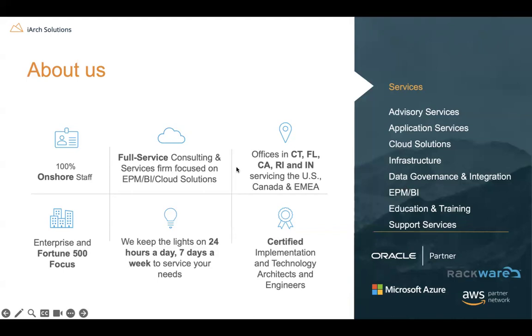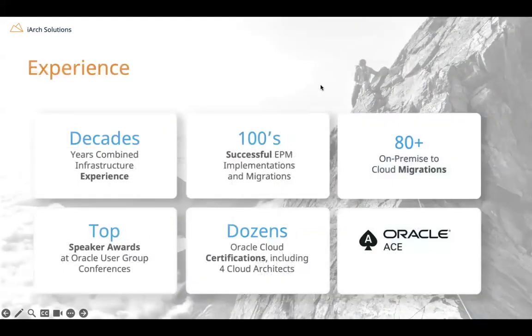So now the question would be, why use iArch? I would say the big reason would be our experience. As I mentioned, the majority of our staff were former Oracle employees, and pre-Oracle, a lot of them came from Hyperion itself. The average tenure is about 22, 23 years and above, working with the EPM stack and cloud technologies. All of the engineers hold certifications, as I mentioned, in OCI. They're certified Rackware architects and engineers. And we also have an Oracle ACE on staff.